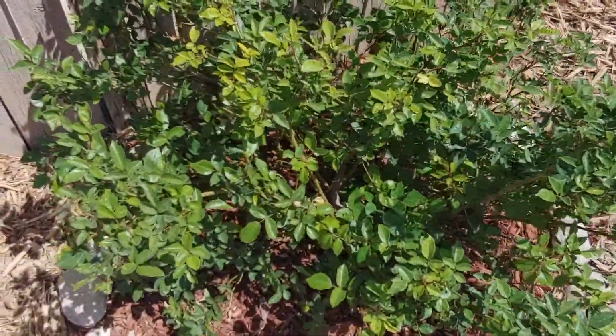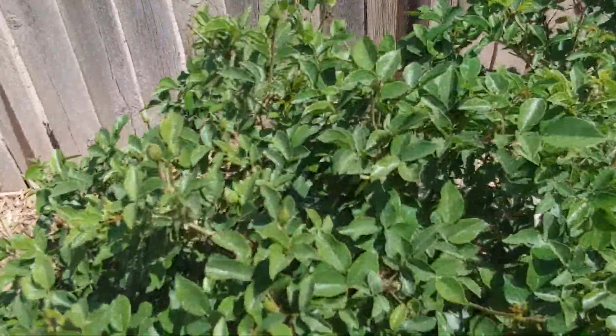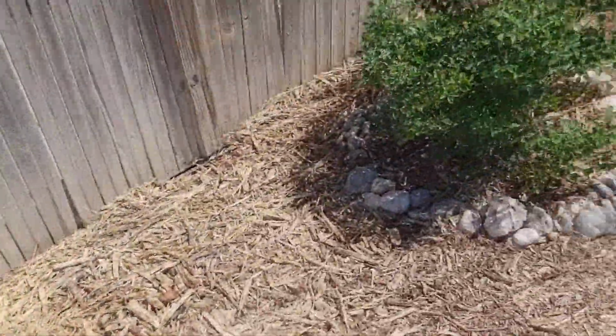My roses look so pretty and green. And I spy some little buds. Hopefully they're gonna get all nice and bloomed out before we get the house listed, before we get the pictures taken. Just love seeing all this green.